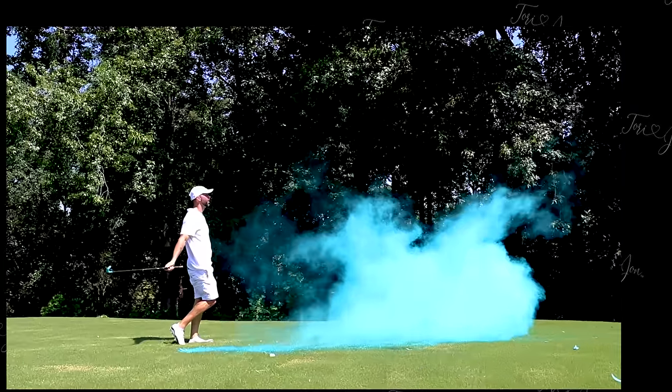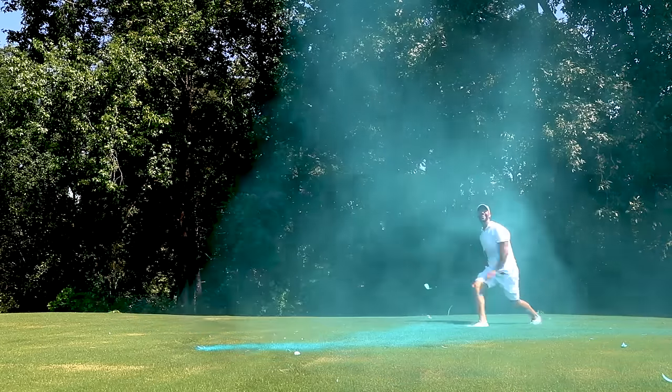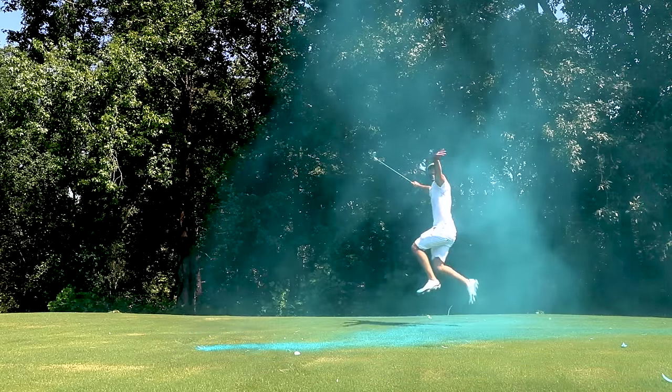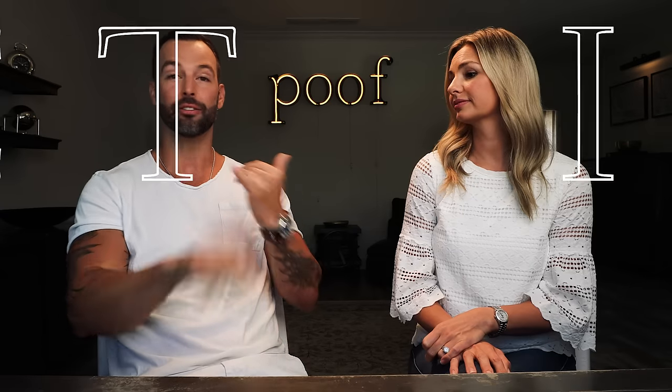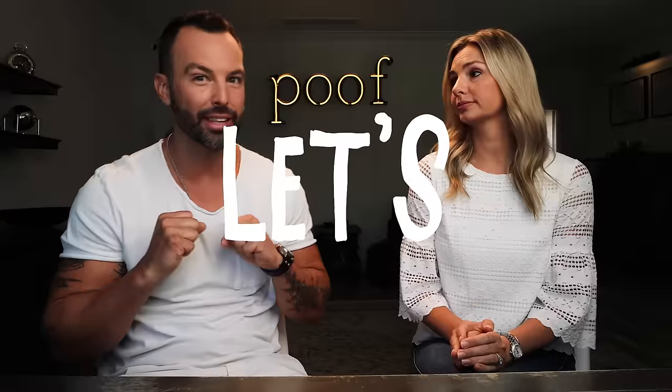So we invented the extra large golf ball, whose sole purpose is creating the biggest poof possible. Now, to make it even more fun, we've added confetti, powder, and streamers in there. So let's see these extra large golf balls in action. Let's gender.